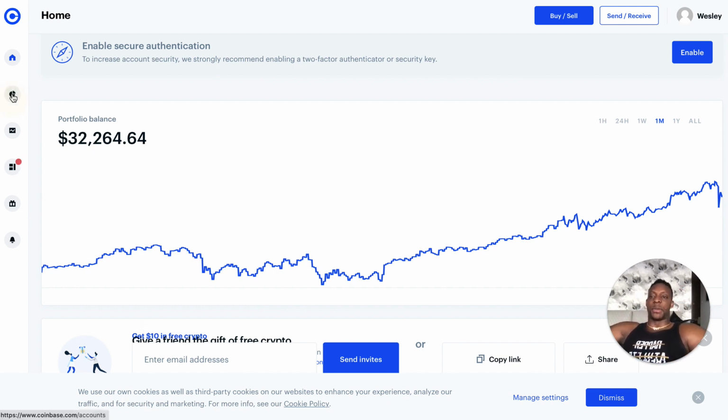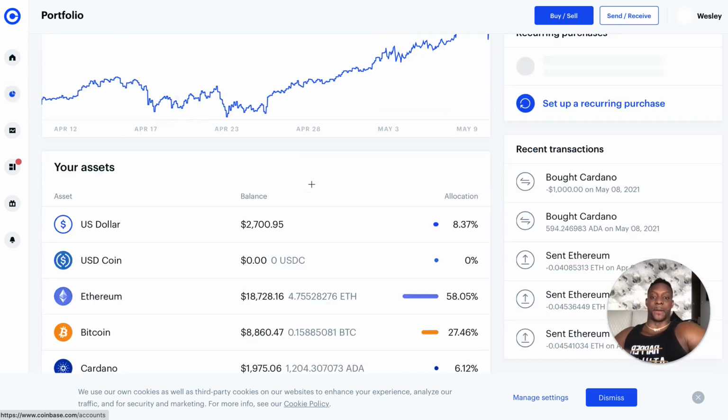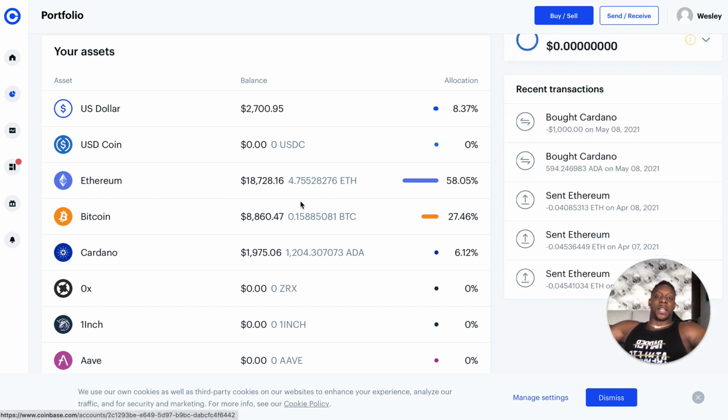So let me show you my portfolio. You want to copy this down. Please copy what you see here. This is what I am doing right now. Ethereum, I'm up $18,000. I bought at $1,000. As you can see, it's $4,000. Listen, it is not too late. And no, you don't have to have $4,000 to invest.